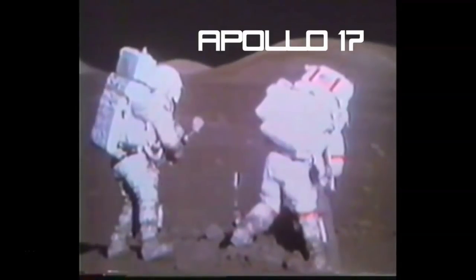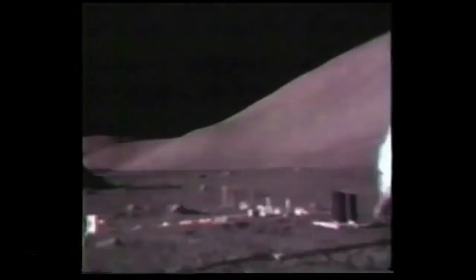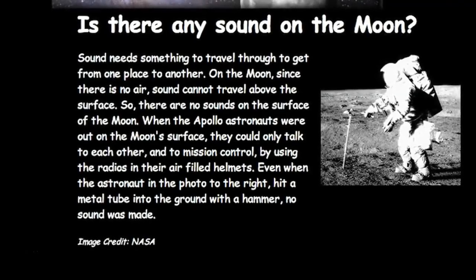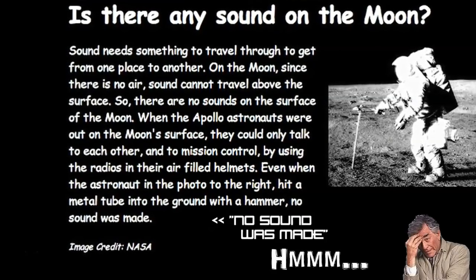And this leads us to the dilemma of our final segment. All modern astronauts, such as Piers Sellers and Mike Massimino, claim to hear absolutely nothing when they're out on the International Space Station in the vacuum, banging away with metal tools and objects. Whereas during the Apollo missions, all kinds of sounds have been recorded that should not be possible if they are on the moon in the vacuum of space. Even when the astronaut in the photo to the right hit a metal tube into the ground with a hammer, no sound was made.